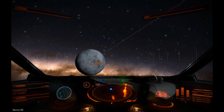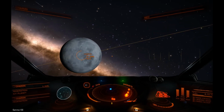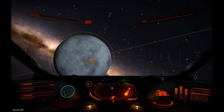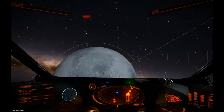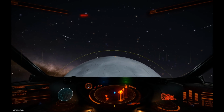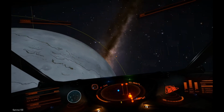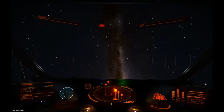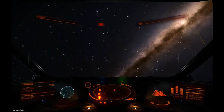It is also an icy planet, as to be expected. Looks like it's got a few more lines and stuff on it than Pluto. Kind of look like stretch marks. Some big old craters and so forth on there. Not quite as crater prominent, more lines, ice cracks, things like that.